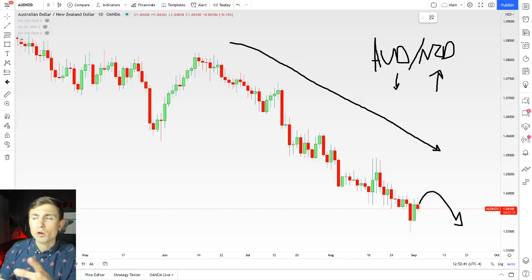Now, again, I can be wrong. Please don't take my word as a guarantee that price is going to do anything, because I am not a financial advisor. I'm not here to tell you what to do with your account. I'm just sharing my opinions and my take on the markets, and I encourage you to do your own research.